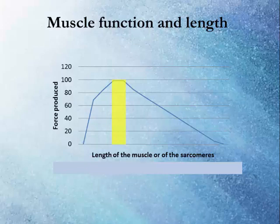And this graph represents the connection between muscle function and length. The numbers on the left indicate the amount of force that is produced when a muscle contracts. And then the horizontal portion of the graph represents the length of a muscle. So on the far left, we have a muscle in a more shortened state. And the far right, we have a muscle that is in a longer state. And then where the yellow bar is, we have the sweet spot. And the sweet spot indicates the length of the muscle at which it produces the greatest amount of force.